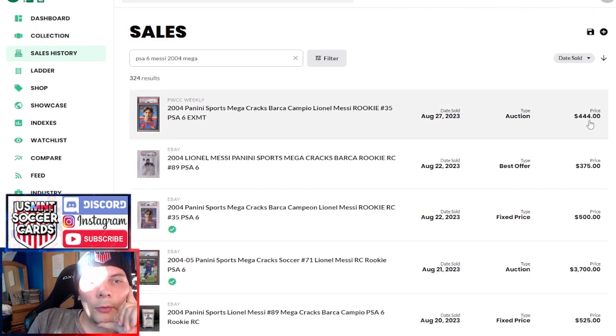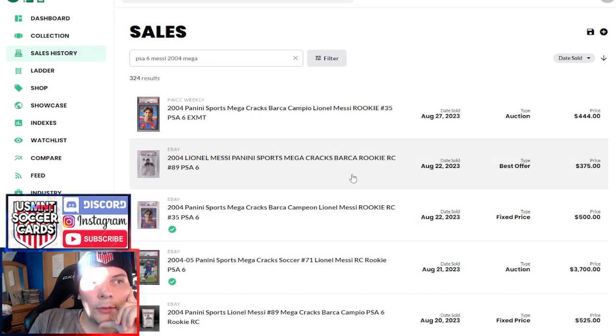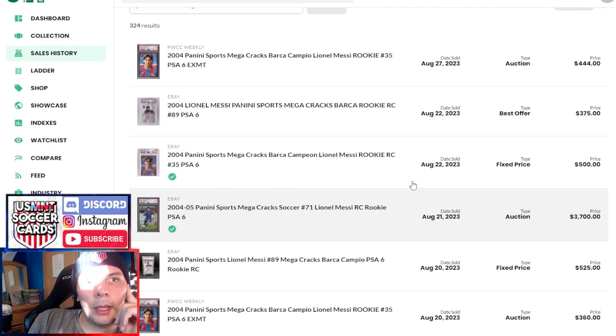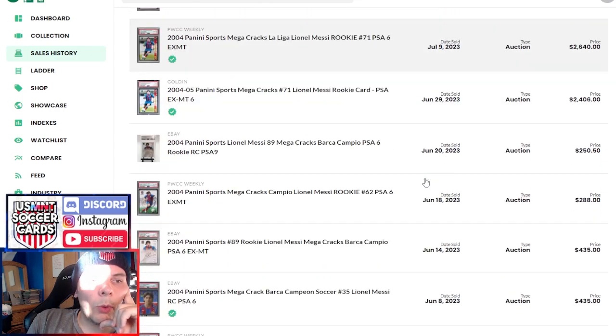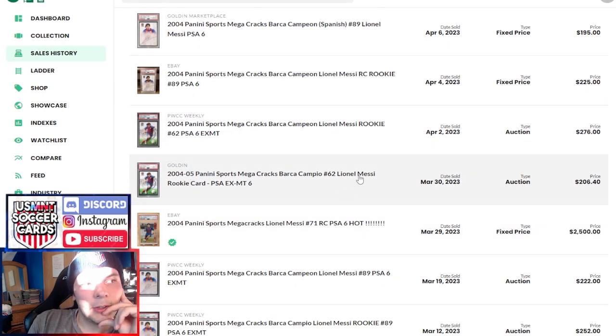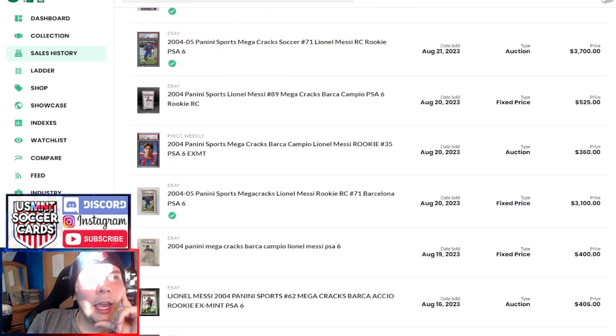But PSA 6 goes for $444. I mean, recently, apparently $500 on fixed price as well. $375 for the white one, which is a very low grade for the white. I mean, it's pretty crazy. These are in PSA 6, $400 to $500 almost all the time. While if we scroll back in April, right, $195, $225, $276, $206, right? They've basically doubled in price, and no one talks about it.